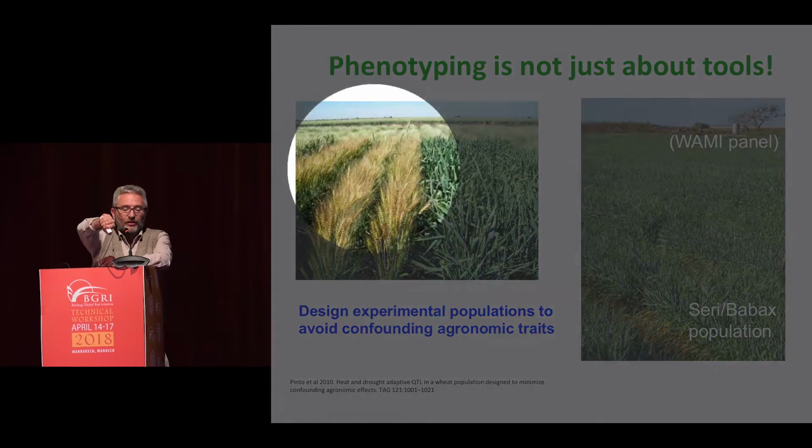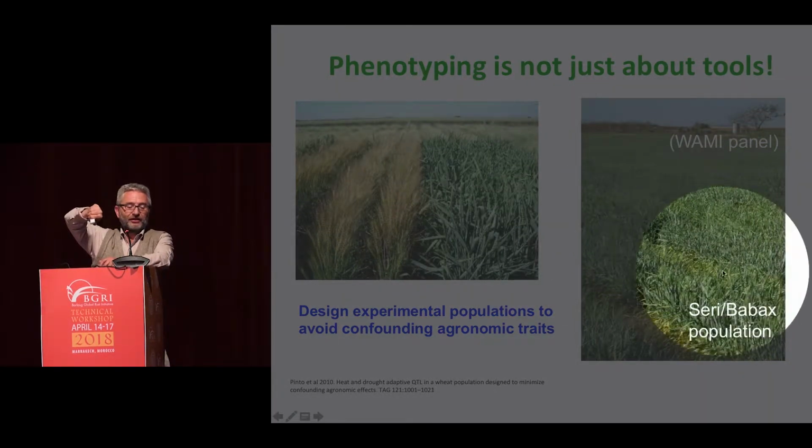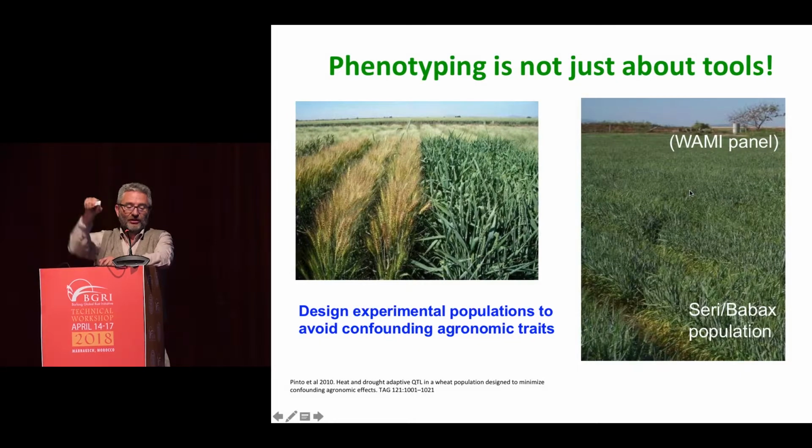And so we put a lot of effort into developing panels like this, like the Seri-Babax population, where the phenology is well controlled. Also, much easier with an association panel, you can deliberately control, essentially controlling the genes of major effect, because typically complex traits by definition are made of genes of minor effect, and it's very hard to work with those if you've got major genes confounding your population.